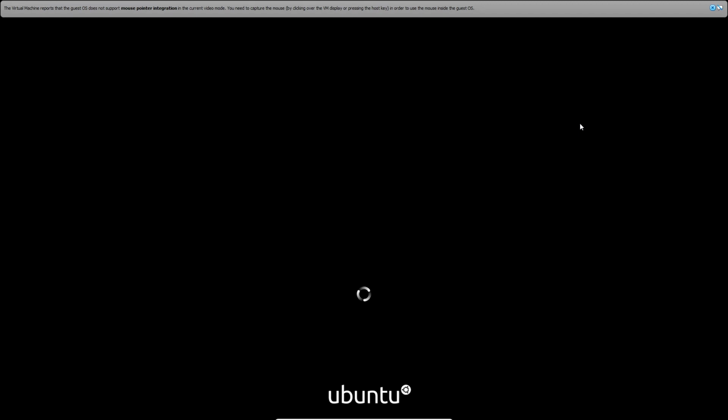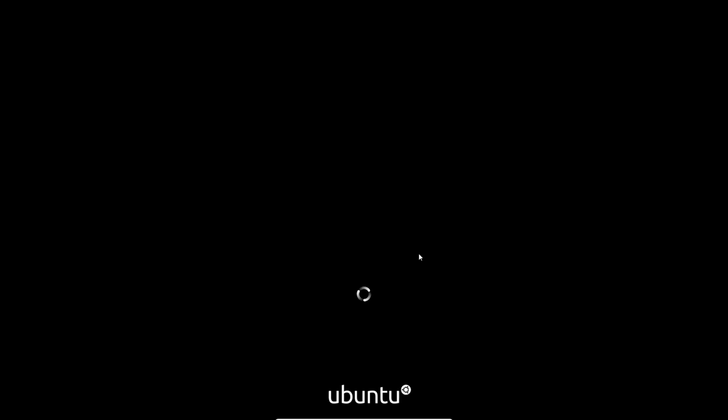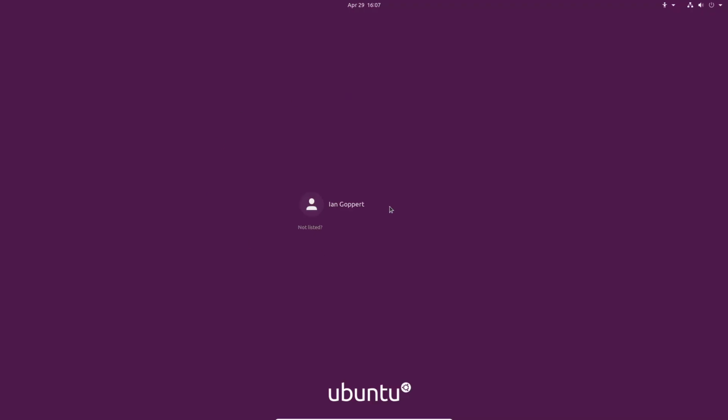Alright, so the thing that I like the most is the nice flicker-free boot. It's not necessarily completely flicker-free, but it is for the most part flicker-free on most different hardware configurations, and also pretty much flicker-free on VirtualBox, which is pretty nice as well. Here is the new login screen.